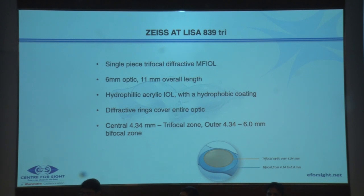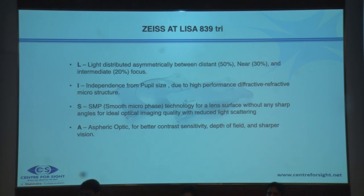We have just done a multicentric study. The results will be out. The incidence of PCO is not very high at all. And they are the most price sensitive lenses.